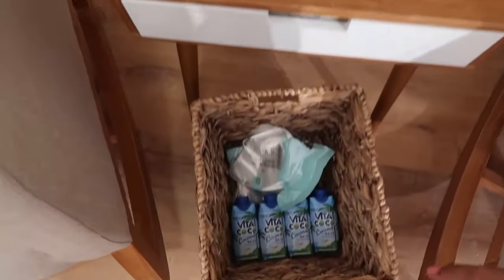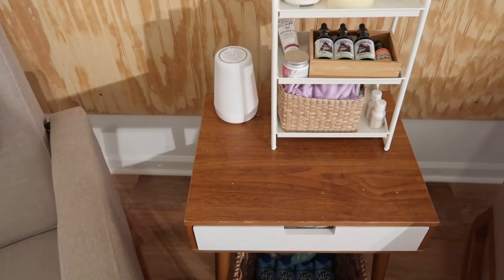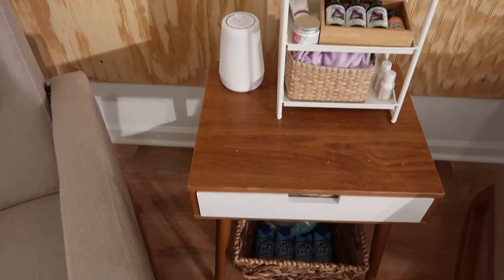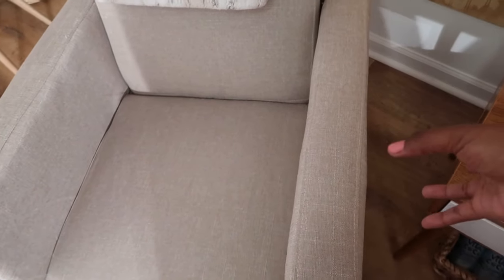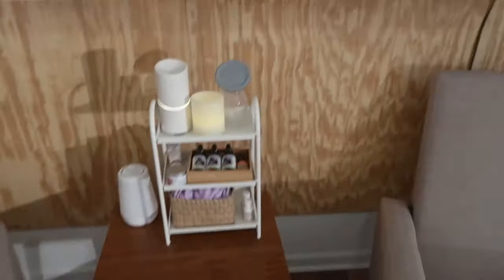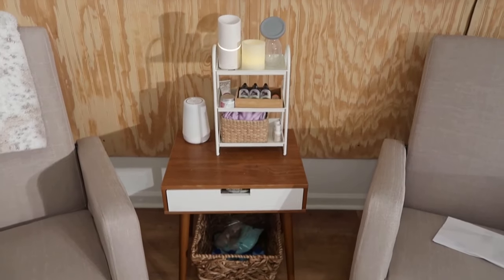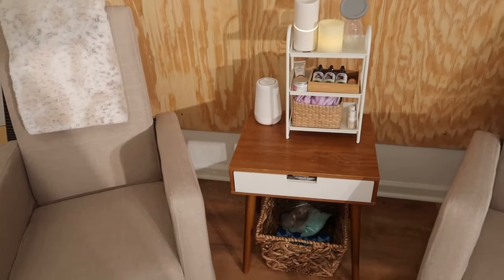I think I'm gonna keep it down there. I'm not really sure what I'm gonna do pump-wise, like where I'm gonna keep it. I think I might keep it in this basket, or I might add, you know, those storage things that you can add to couches. I might have something like that and keep the pump items in there. But for now, this is my nursing slash breastfeeding slash pumping station, and this is what I have so far.